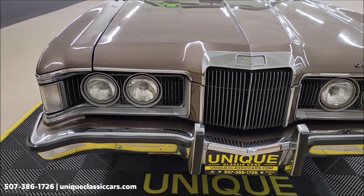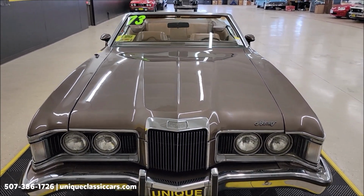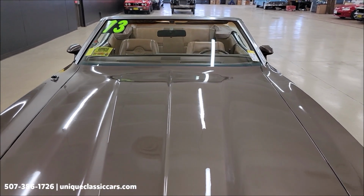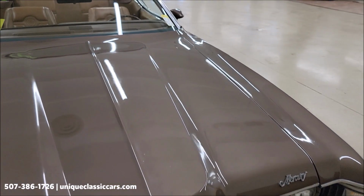Take a look at the front. Headlight surrounds, grille, bumper. This has had a repaint. Was originally a goldenrod, light goldenrod colored car. I'd call it kind of a mocha now, I guess, if you will. Kind of cool color.